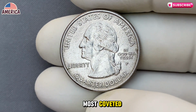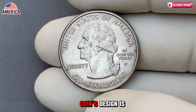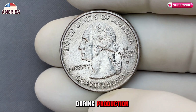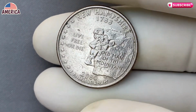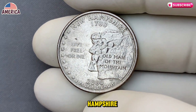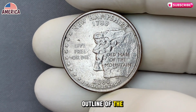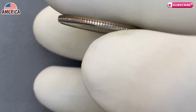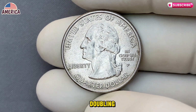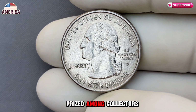One of the most coveted errors is the double die. This error happens when the coin's design is stamped twice during production, but slightly misaligned, causing a doubling effect on the images or lettering. On the New Hampshire quarter, this can show up as doubled text or a doubled outline of the Old Man of the Mountain itself. This subtle but distinct doubling makes the coin instantly stand out from ordinary quarters and is highly prized among collectors.